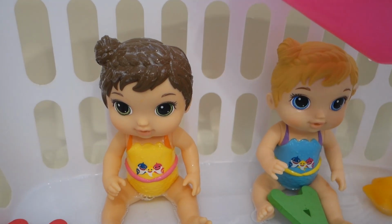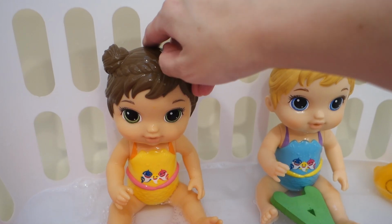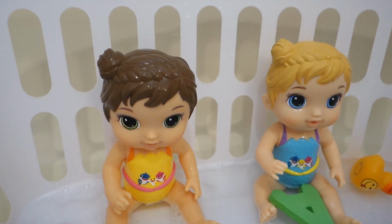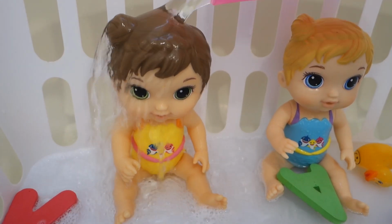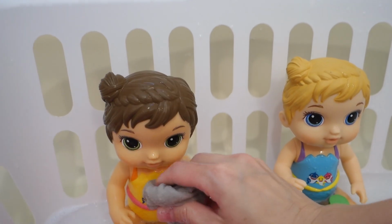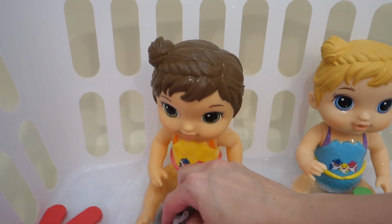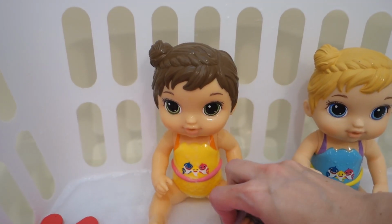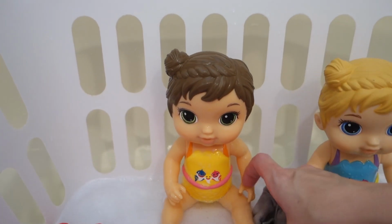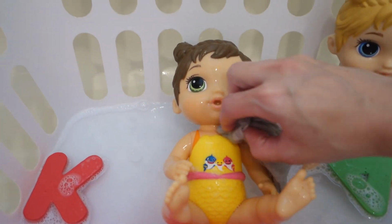All right, close your eyes, Audrey. Close them, close them. Oh, there's soap or something stuck in your hair still. One more rinse. Close them, close them. Good job. Okay, washing your body now, okay? Get you all clean. Legs, feet, back. Look up, Audrey. You gotta get your neck. Good job.